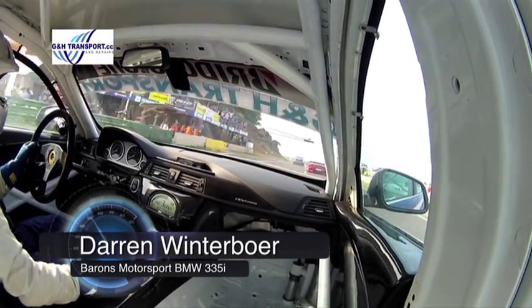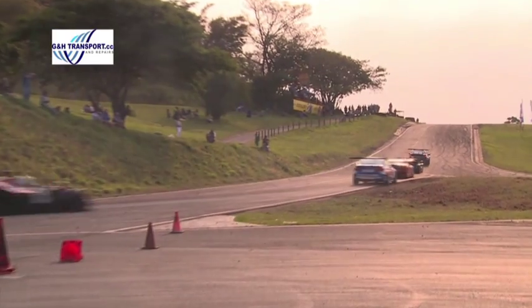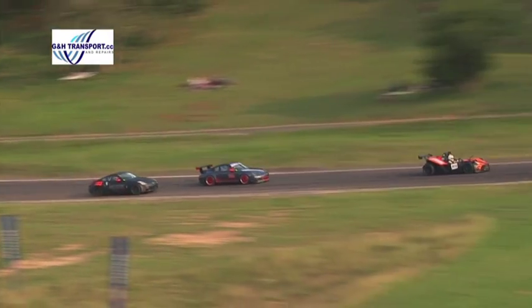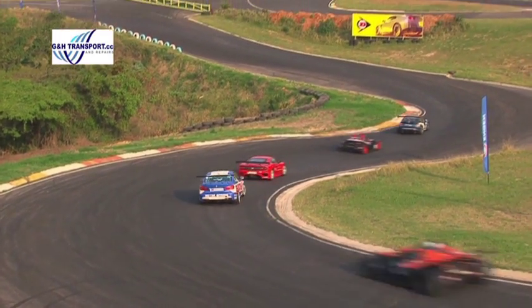On board with Winterboer as we cross the line and head down into turn 1. He sits in 4th place in the Barron's machine, and that ADF Motorsport BMW really is on song here and certainly going well. Dawie Olivier is out front at the moment. We see, look at that great move on the inside there from one of the Nissan GTs. Yes, indeed. Jordan Sherritt just sneaking up on the inside of his stablemate.